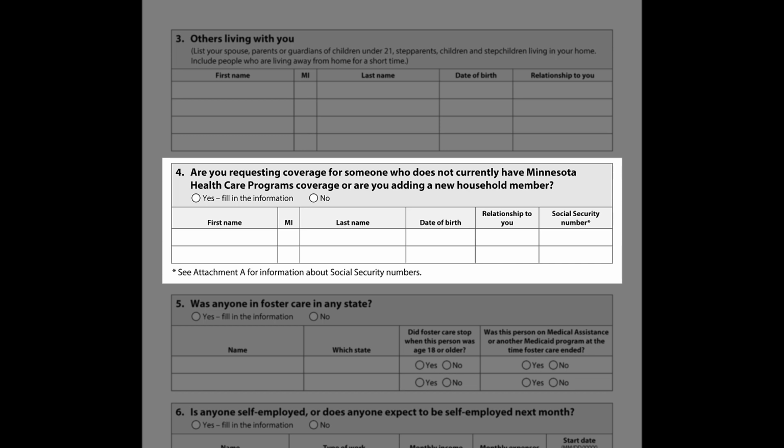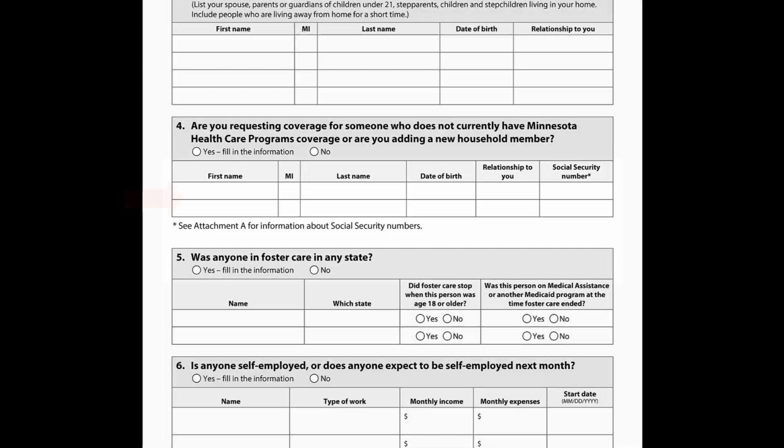If you need to request coverage for someone who is not currently enrolled in a Minnesota healthcare program or need to add a new household member, answer yes for question 4. Follow the instructions to add the person's information or call your county agency to add them.